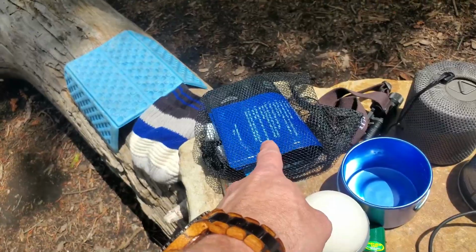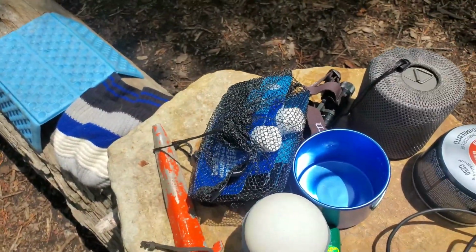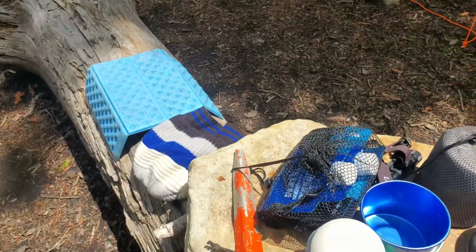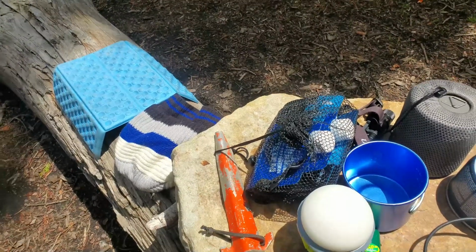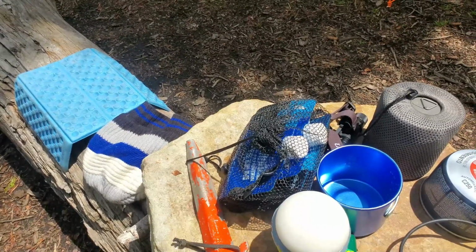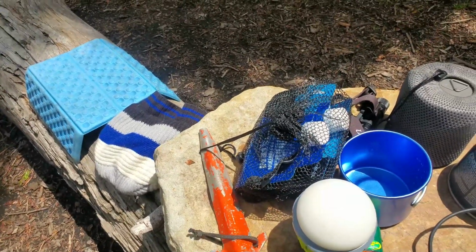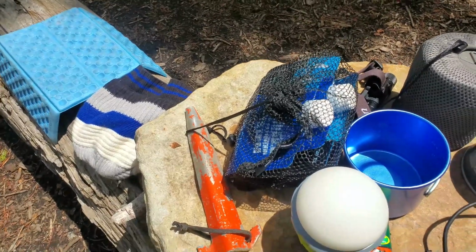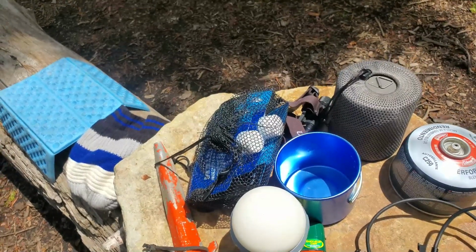I brought a water filter this time, Sawyer Squeeze, the regular size one. And the reason I'm not using tablets is because it doesn't kill cryptosporidium. I was going to switch to drops for the summer, but they were anywhere from $40 to $60 for a set of drops. And this was $29.95. And Sawyer's reliable. I've had them before, but I've had them freeze, which makes them useless.